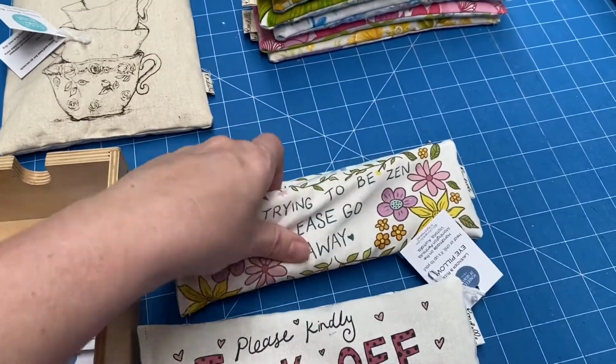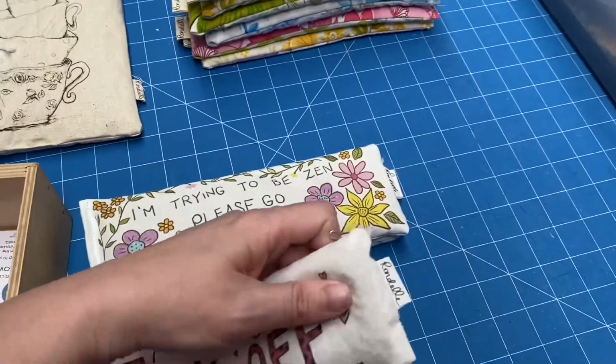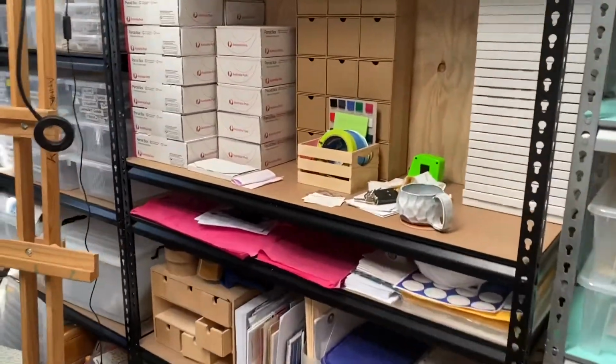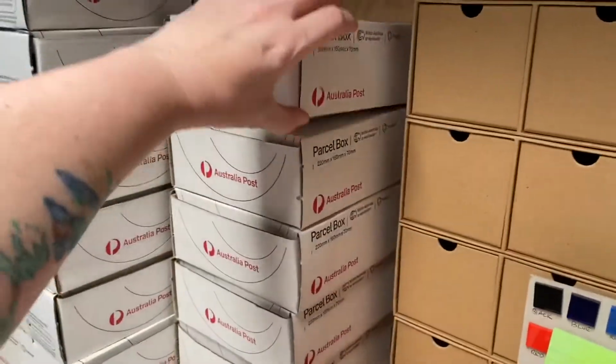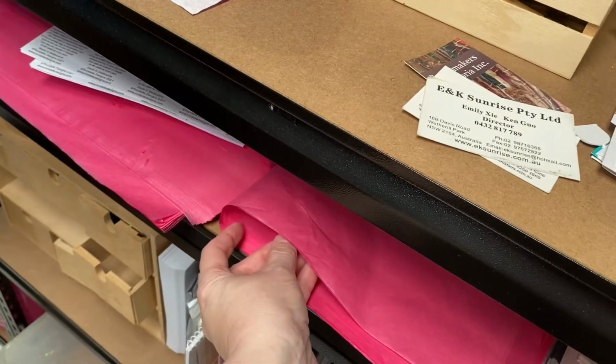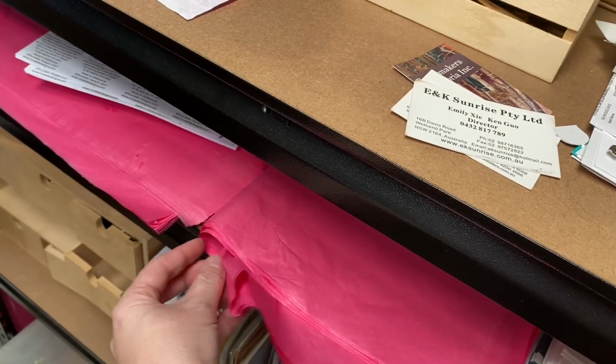Now I'm back in the studio making some orders. These eye pillows that are limited edition, the sweary eye pillows, are still super popular. I'm selling a lot of them, which is really exciting. So I'm just going to pack these few orders this afternoon and then we'll be done.